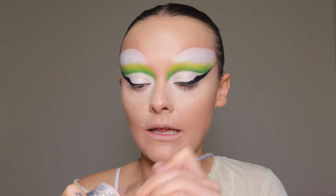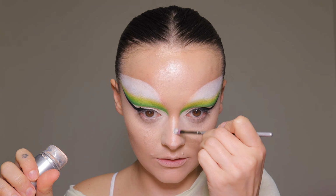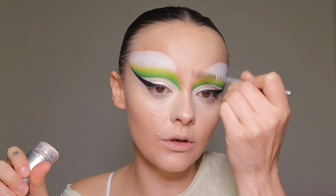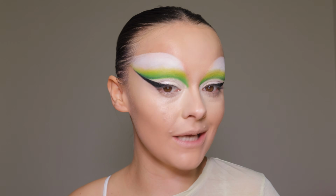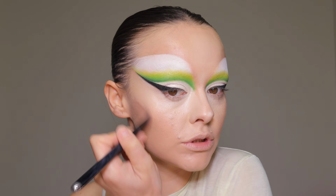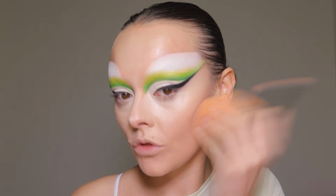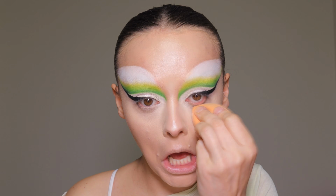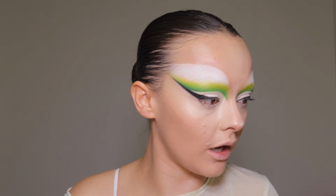Okay, tiny bit of highlight down that bridge. That's mostly the extent of my nose contour at this point in my life. It's just a little bit down the bridge there. I sometimes feel like that's all you need. Okay, I might just do a little bit of cheeks. Okay, cool. All right, I think we're just gonna set this. I think we're done. And let's go in with our same powder.